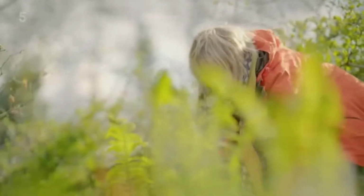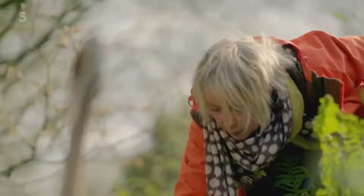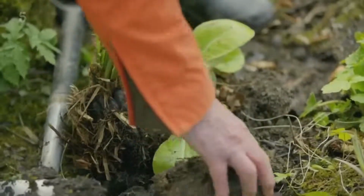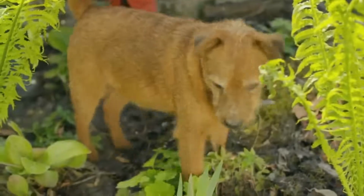I think it's really satisfying to think that within a few weeks all this area will have started to green up, and to do it with plants that you've actually borrowed, stolen, begged from another part of the garden too.